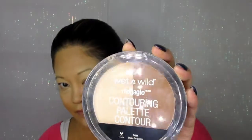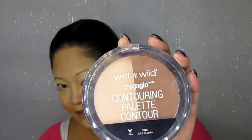Okay, so for this part, sometimes I would use the contour cream, but I want to go ahead today and use the powder contour, because you have your contour creams and you have your powder contouring palette. While it's the Mega Glow contour palette, and I really like, I think I've said this before, I like the powder. It gives me a little bit more control. Sometimes the creams, I could put it on too dark and I'm like, ugh, okay.